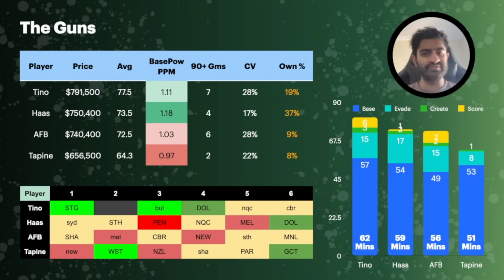One thing with the Broncos as well is that they don't have a bye until round 13. So if you've got Haas, you can lock and load him for the first half of the season. And I think there is a lot of value in that, despite him being very expensive at 750k. So despite everything I said at the beginning, where I'm leaning towards maybe paying a little bit less, Haas is still someone I'm definitely thinking of having in my starting team, because I just know that, barring any injury, he's likely going to be scoring well. No byes until round 13.